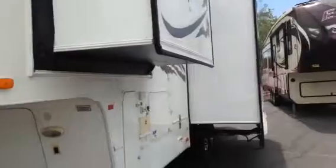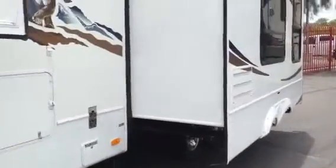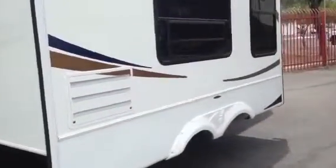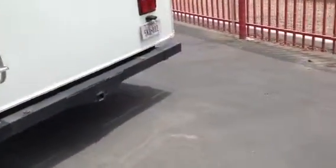Features 3 slides. Very unusual floor plan when you go inside. Nice big slide here with lots of windows in it. This coach is on special, $22,995. It's a very good price for a coach this clean and in this good a condition.